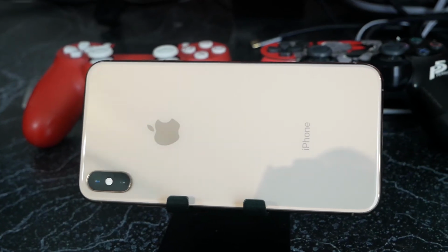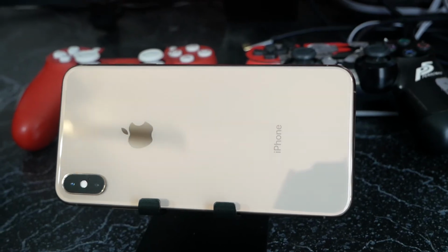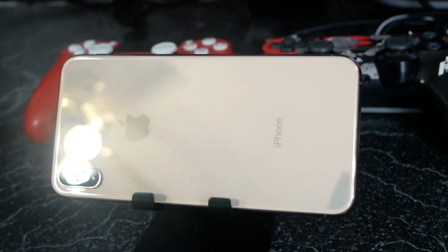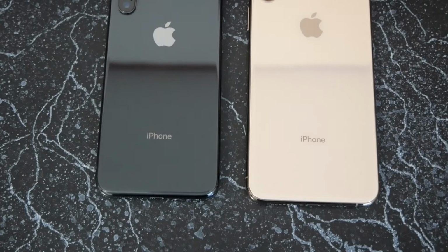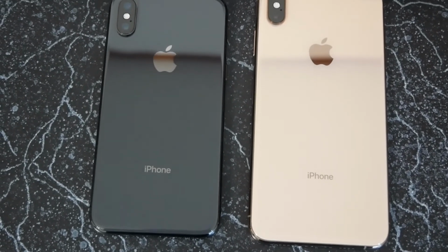The last little thing I want to touch on is Face ID. Now it does seem to be a little bit faster than it should be with the A12 Bionic chip. It's not super fast. You still have to look at it and swipe up to unlock the phone, which takes a little bit of time, but it does recognize my face a little bit faster and from different angles than my iPhone 10.